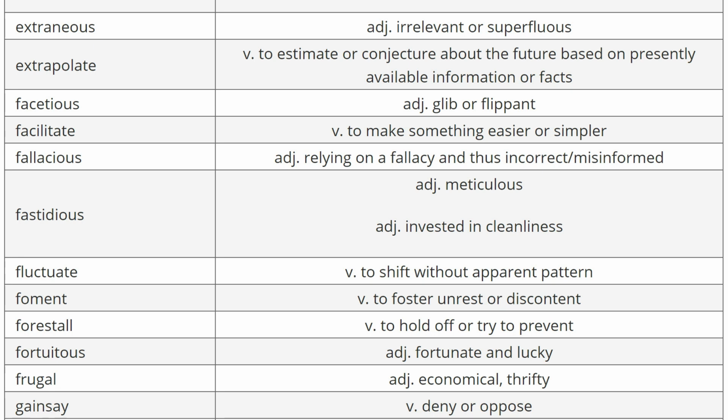Frugal, our final word of the day today, means careful with your money. I try to be fairly frugal, not spending excessively, maybe saving up some money. It's again halfway between an insult and a compliment. You might describe yourself as frugal in a good way. Say you don't spend excessively, you're not ostentatious. But then someone else might call you frugal if you don't quite spend enough, maybe at restaurants or whatever. Either way, you are frugal. What do they say? Economical, thrifty, which is quite a positive way of describing it.